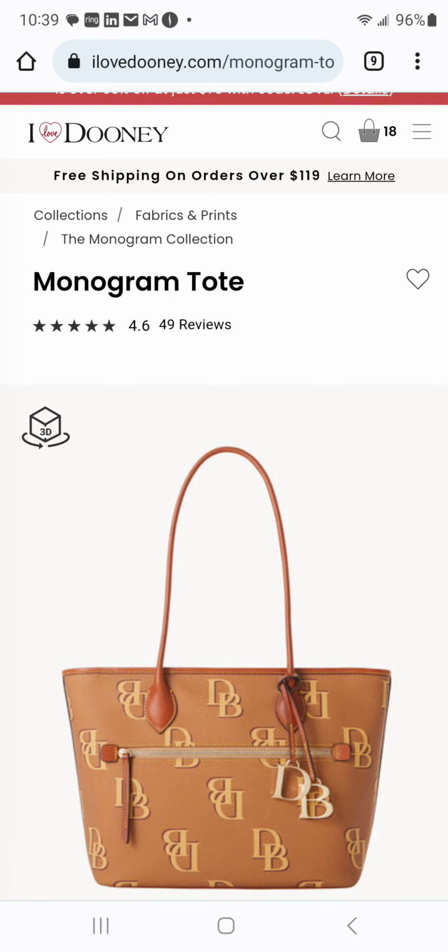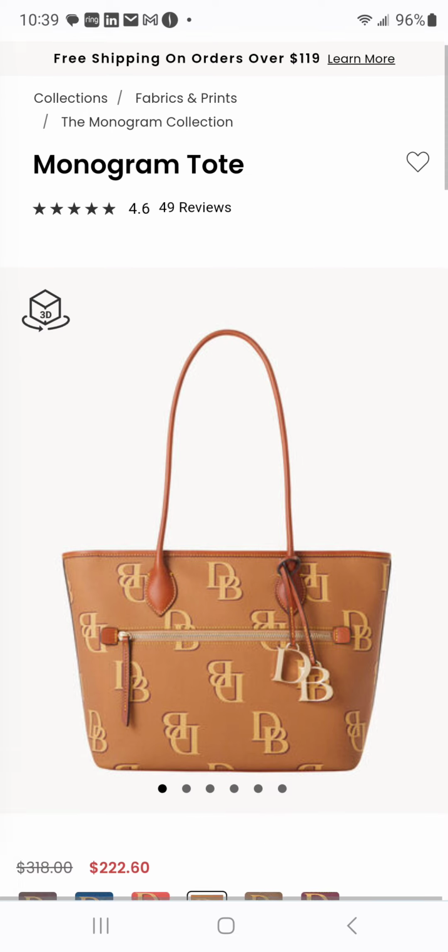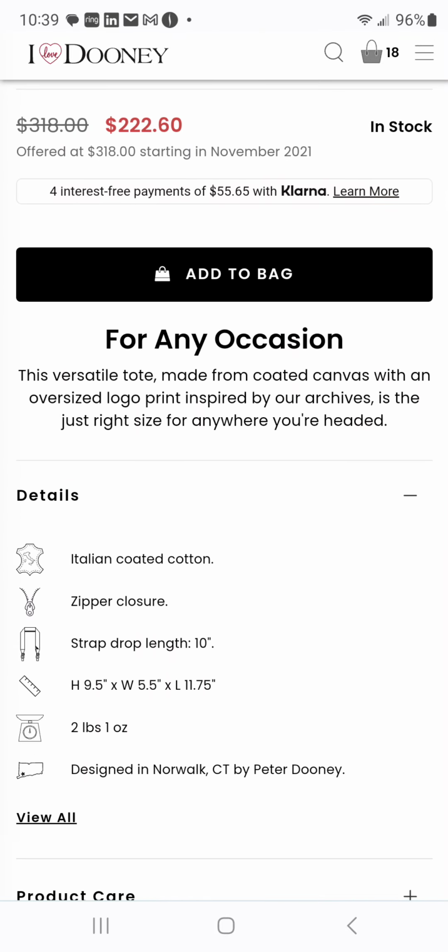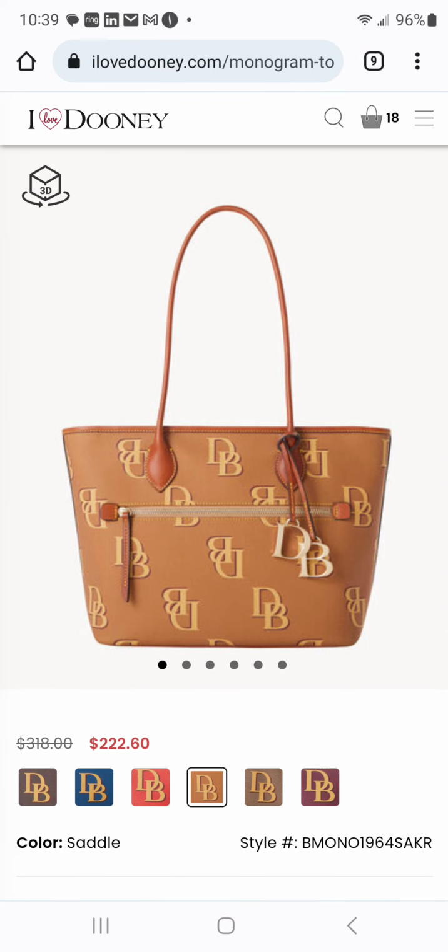But this is one to watch if you want that Russell vibe, but you want the longer shoulder drop, but you still want to be able to keep the outside pocket. This one has a 10-inch shoulder drop, and it also is 11 3/4 inches long. It has a 5.5-inch bottom, and it is 9.5 inches tall. It is a smaller tote, but it is not as small as the Charleston or the small leisure. So you do get a little bit more real estate.